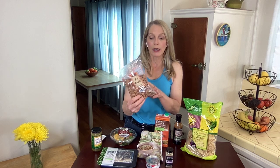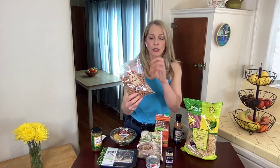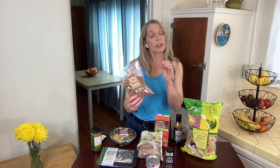And you can just throw a handful on top of a salad. You could pair a handful with a serving of fruit, and that makes a really great morning snack.